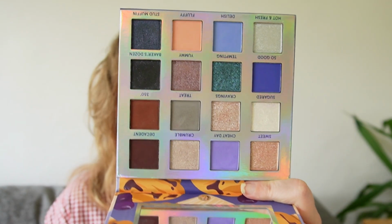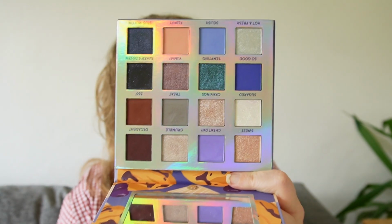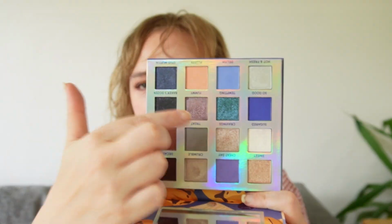Because it's not a perfect palette for me. And the reason why it isn't perfect is because this is the only crease shade that you get, which is a gray, which makes everything look a little bit bland. This has some really stunning shimmers though. These two in the middle I really enjoy. I like this one. I like these two here as well.